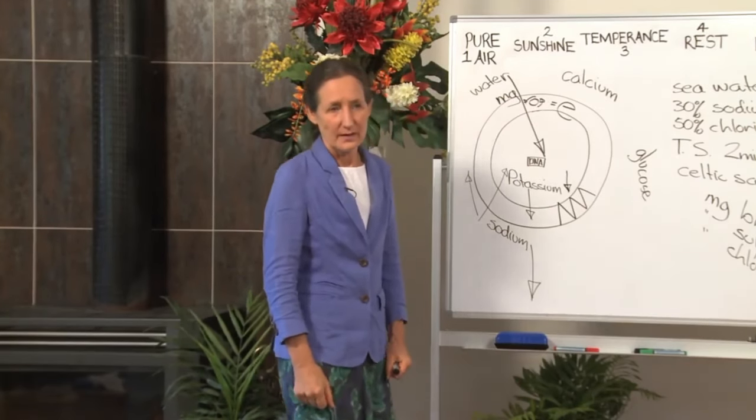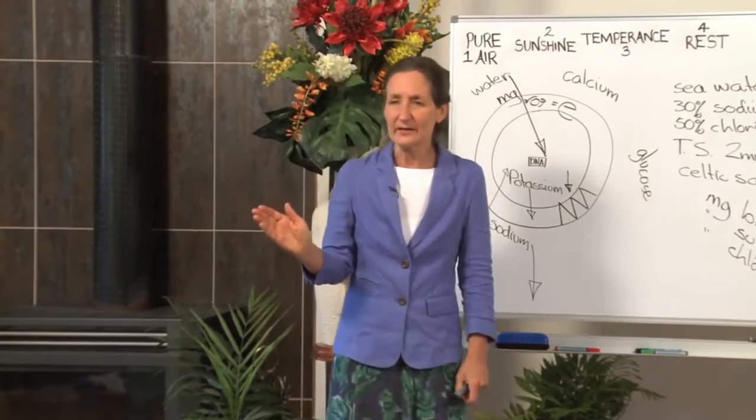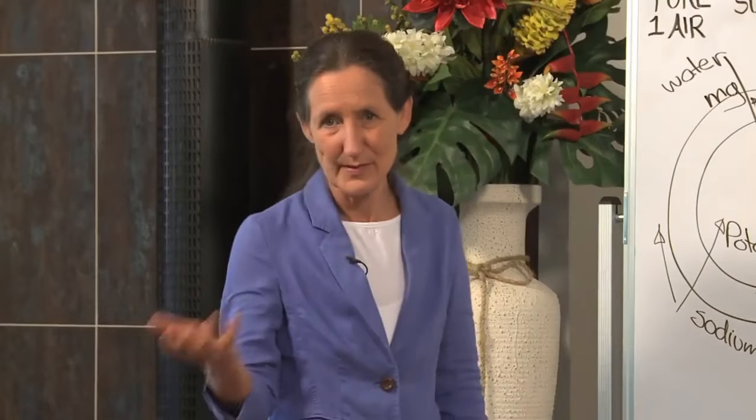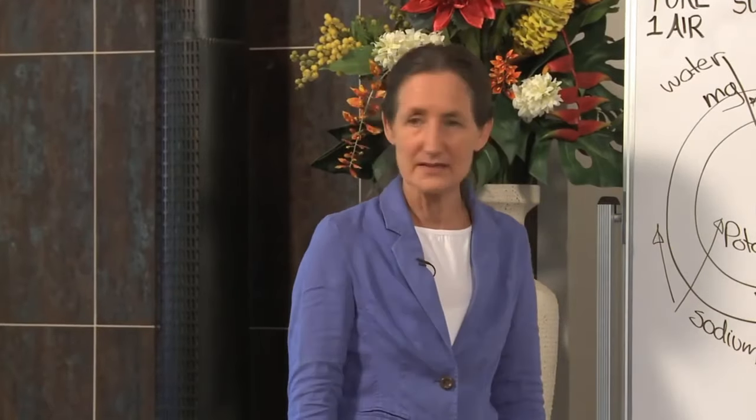Also in the war, if the Navy had wounded men that needed a blood transfusion, they would transfuse with seawater. Remember, it's the exact same mineral balance and proportion as is found in the body.